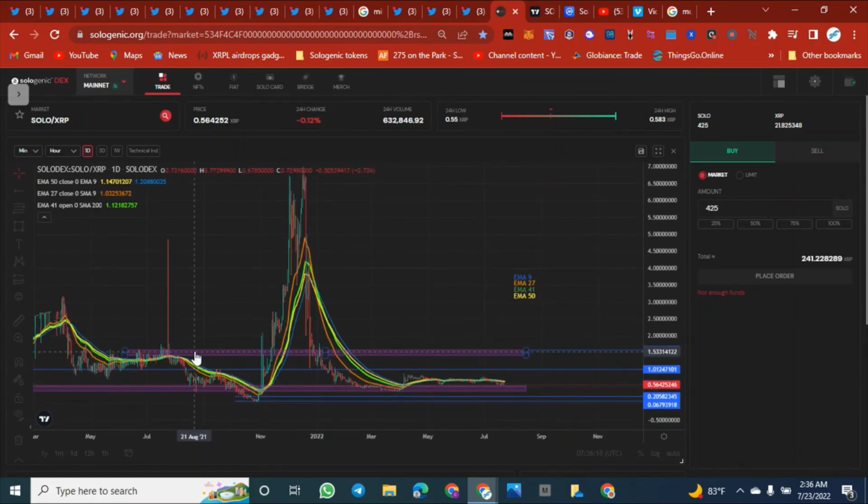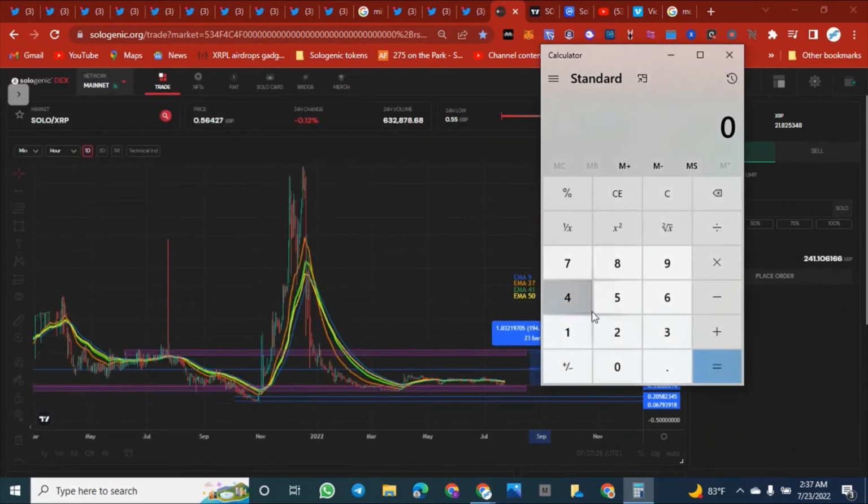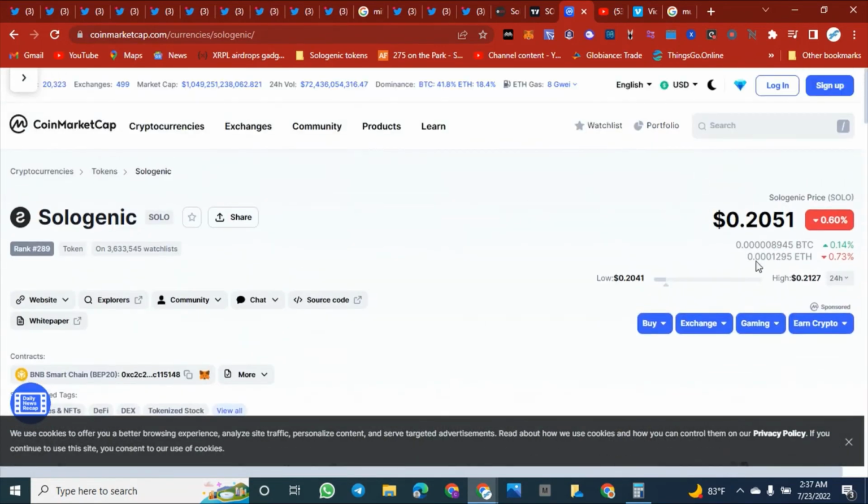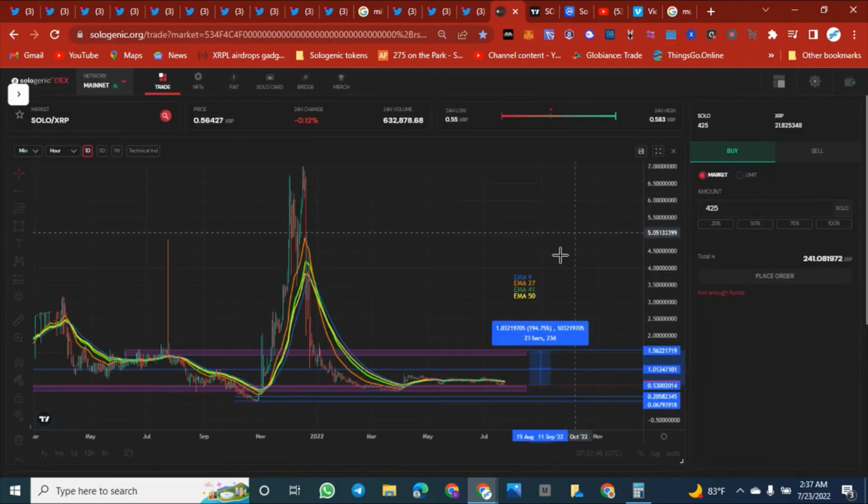And the upside price point I am looking for right now is 1.53 of an XRP. Currently, XRP is sitting at 35 cents. So if we were to multiply 1.53 times 0.35, I think we would be looking at around a 53 cent to 60 cent Sologenic token. Right now, it is currently going for 20 cent. So this is in USD and this is in XRP.